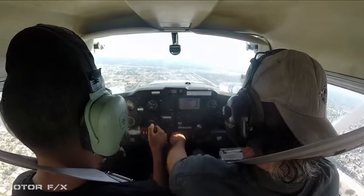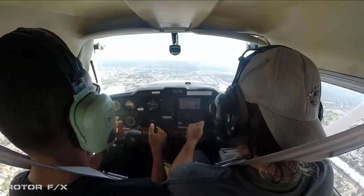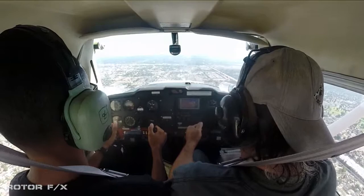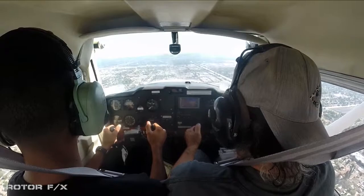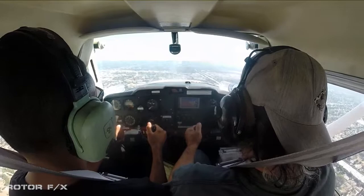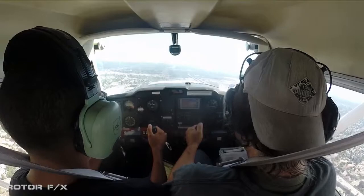Cross the stack at the 405. Contact Burbank. Traffic southbound along the 405 will be at 1,800. Twin Cessna 664, contact tower now 119.3 with your request. 664 to 119.3. TV Niner, transition directly over the 101 freeway. Traffic 2 o'clock, moving to your 1 o'clock will be a helicopter inbound, northbound. They're approaching the Bull Creek in the 101 from the south.